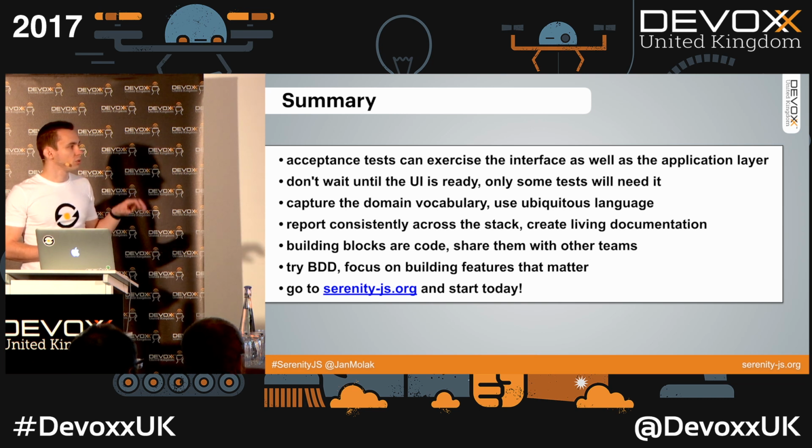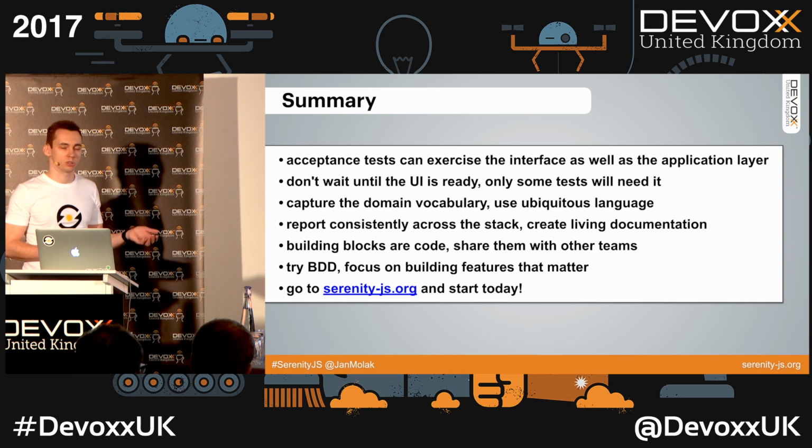What I also found is that using the BDD process helps us focus more on how a given story should work. What is the purpose of it? What is the business goal? What is it trying to accomplish?